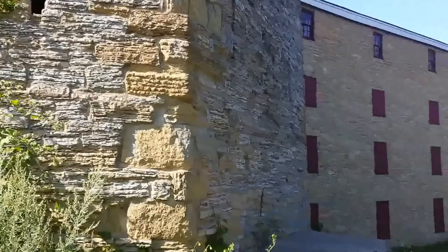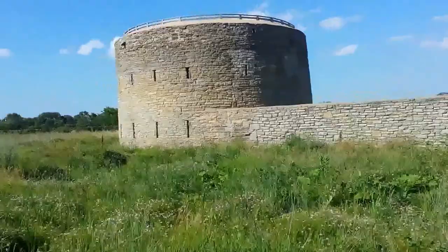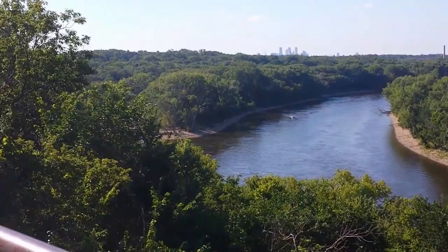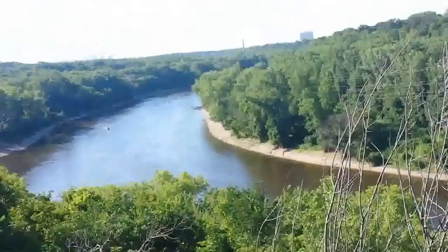It's pretty sweet. Look at the big wall there. There's more of the fort. There's the tower we were in. Apparently that's the oldest standing structure in Minnesota, so there's Minneapolis. Here's the Mississippi River. And just on the other side of where we were, at the other side of the fort, that's where the other river meets up. I think it's the Minnesota River.